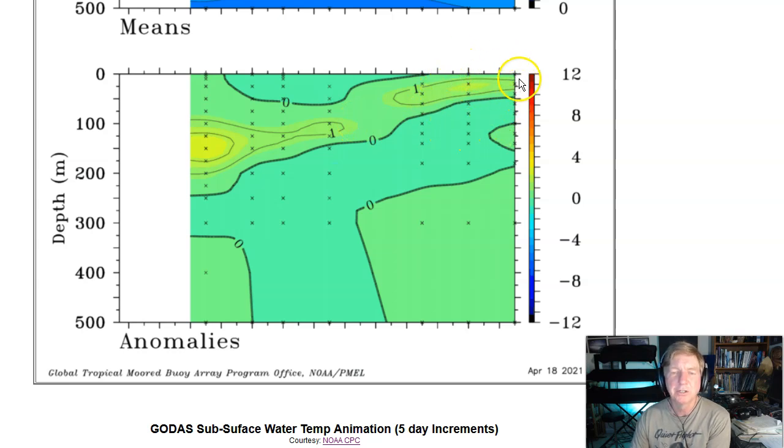In fact, looking at anomalies, differences from normal for this time of year, 2 weeks ago, there was a ball of very cold water off of Peru right here. That's all gone. 2 degrees above normal centigrade temperatures in the West Pacific, a river of warm water flowing off to the east, impacting close to the Ecuadorian coast and reaching up to the surface supposedly as of today.